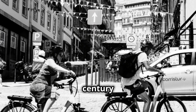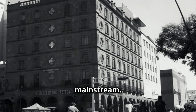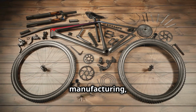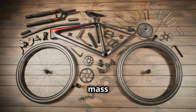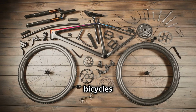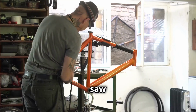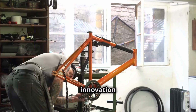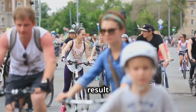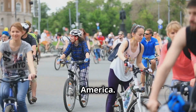The late 19th century witnessed a confluence of factors that propelled the bicycle into the mainstream. Advances in manufacturing, particularly the development of interchangeable parts, enabled mass production, making bicycles more affordable and accessible to the masses. This period also saw the emergence of specialized bicycle manufacturers, further driving innovation and competition. The result was a veritable bicycle craze that swept across Europe and North America.